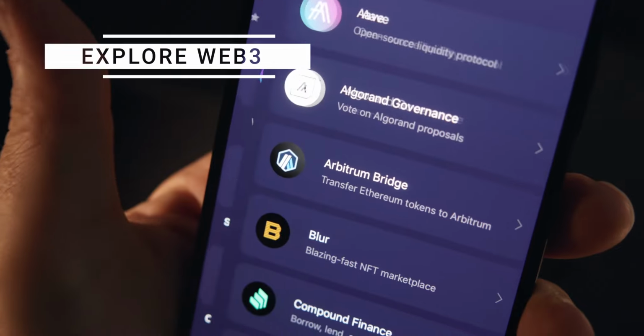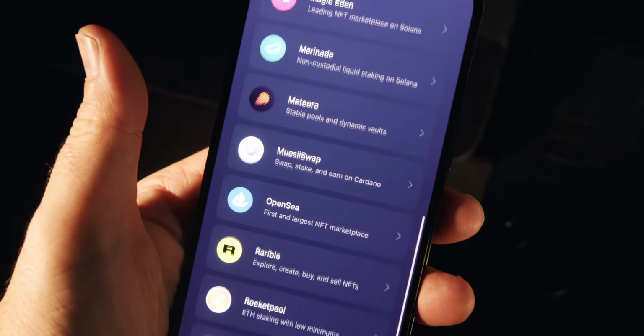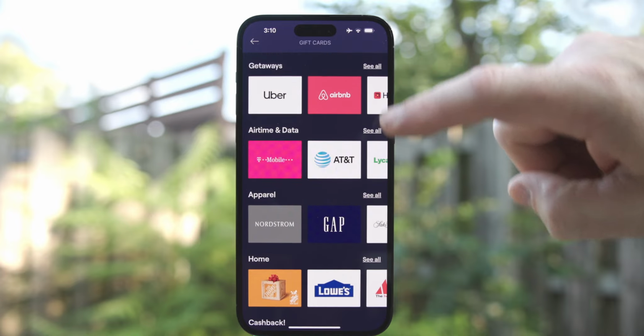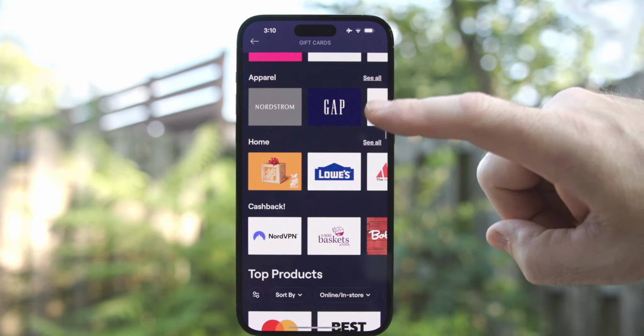Explore Web3 apps on multiple networks. If you can't find your favorite app listed, simply use a search bar to type in the name or website. Feel like treating yourself? You can buy gift cards using your crypto. Just tap into the shopping section and connect to BitRefill to browse top brands.